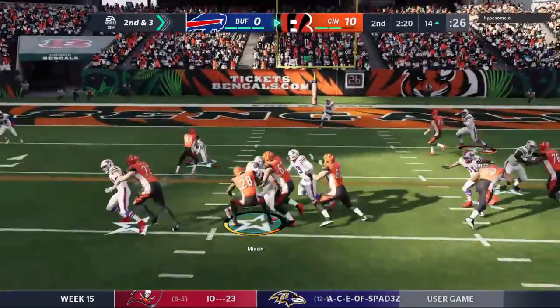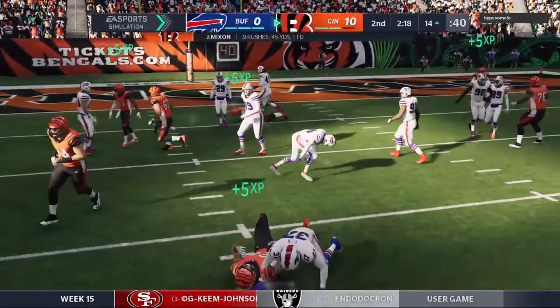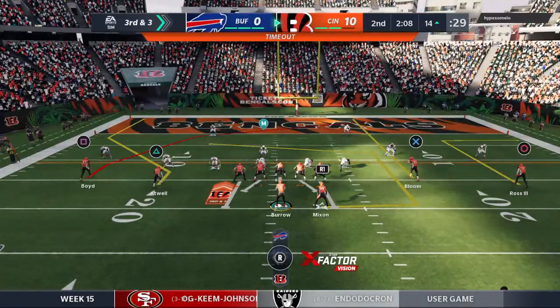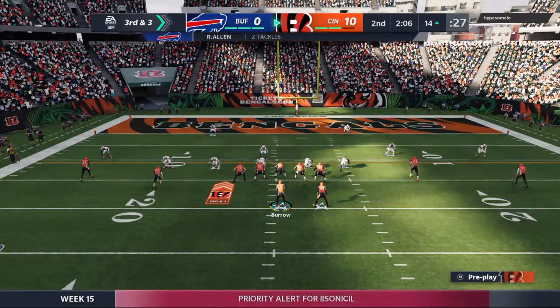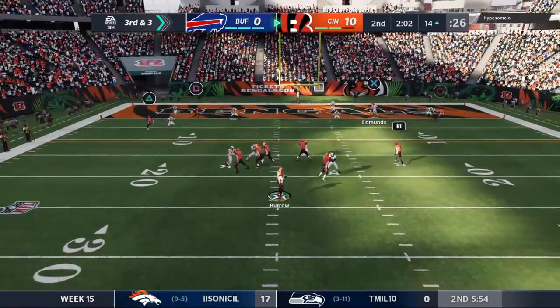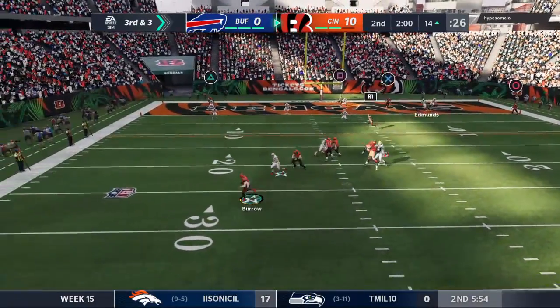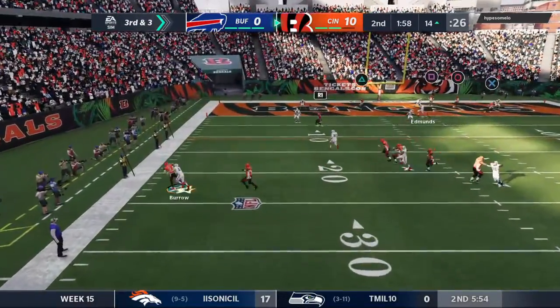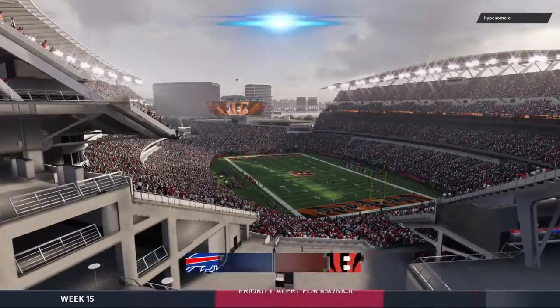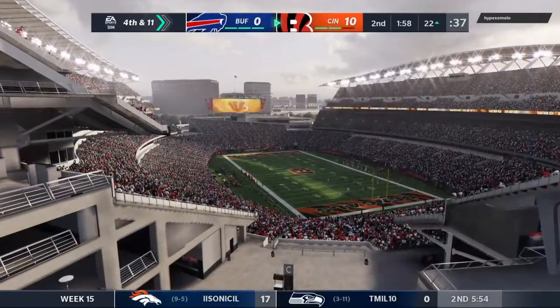Out of the shotgun, they run with Mixon. And he is met at the line of scrimmage, and he goes down right there. Call it no gain that time, as it's going to leave him with a 3rd and about 3 to go. It's 3rd down and 4. Steps away to his left. And I think the ball's out. And the ball is going to wind up out of bounds, so they will lose yardage, but they'll keep the football.